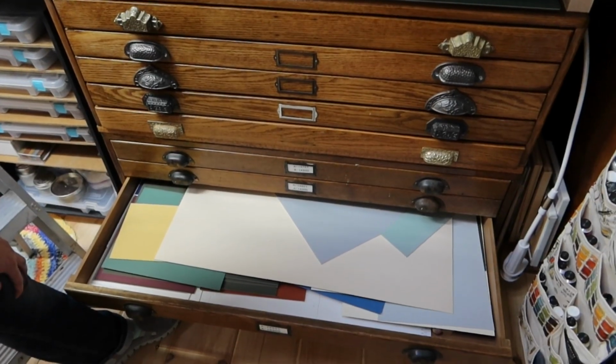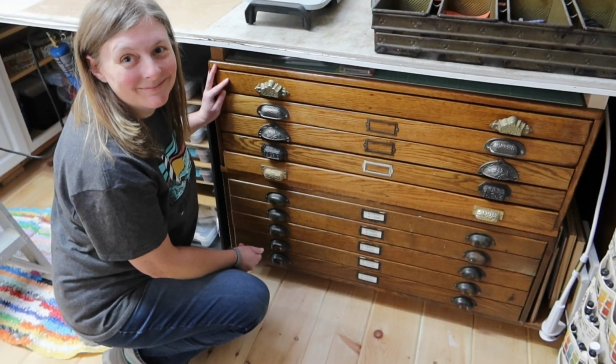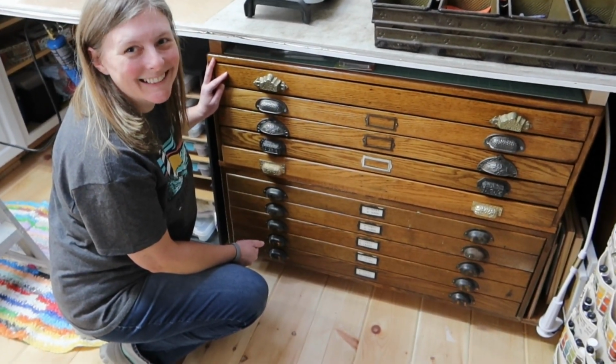And some map board. Hey Stacy. Yes, Matt? Do you have any maps in those map drawers? No maps. Huh. Those are coming up.